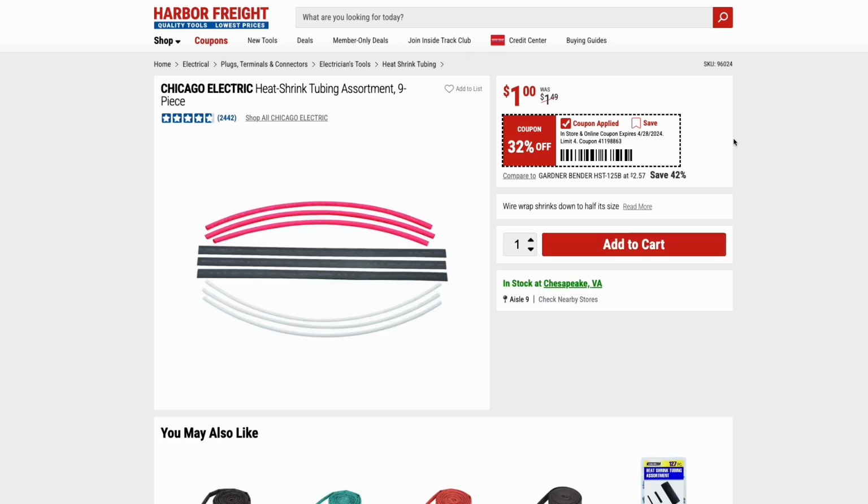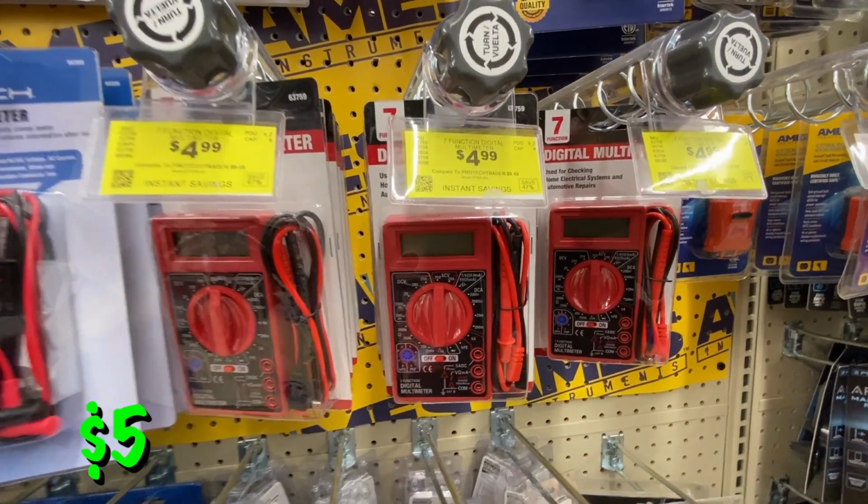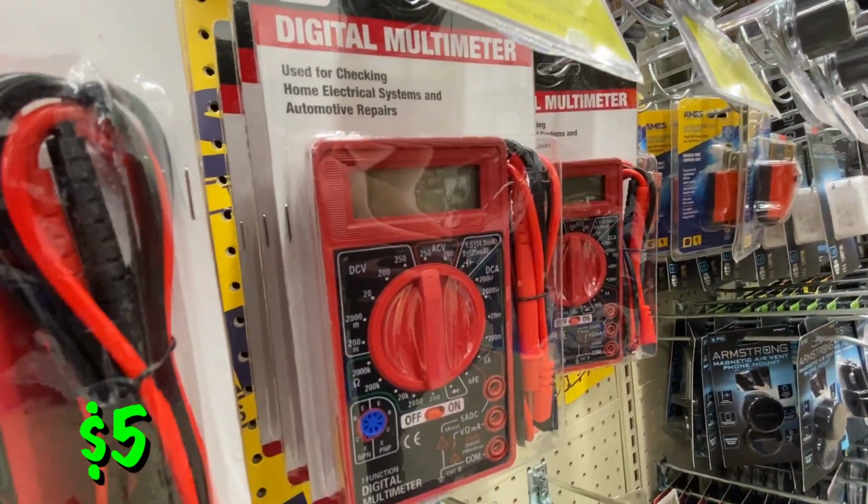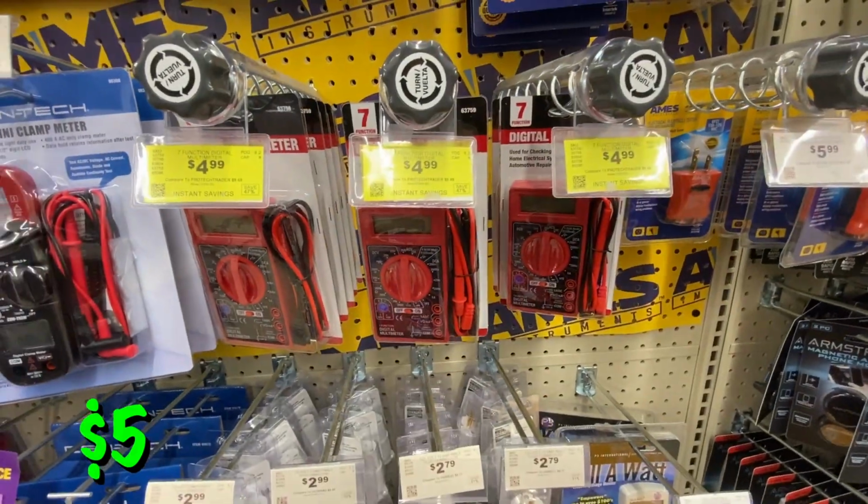And then another great thing to always make sure you have in your shop are heat shrink tubings if you need to make any splicing. But these are just $1 for a 9-piece set. You can pick up a 7-function digital multimeter for just $5. So you can always make sure your batteries are in nice working condition and diagnose any issues.